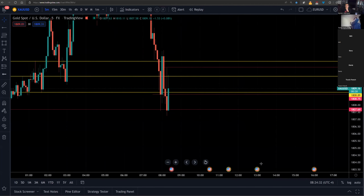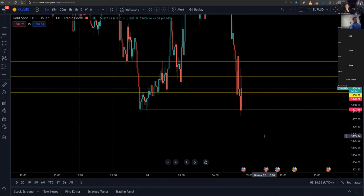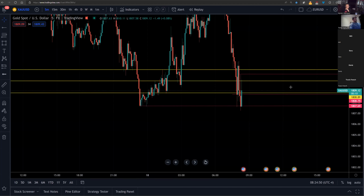This is a monster pullback. Monster. The only reason I'm still holding this is because of the rejection. This rejection right here is telling me a lot of things. And this fake out, basically, is telling me a lot of things. Even that fake out resisted the previous range there, right? Yeah.